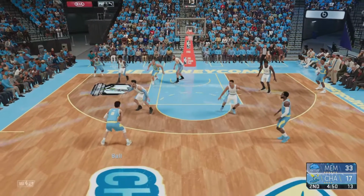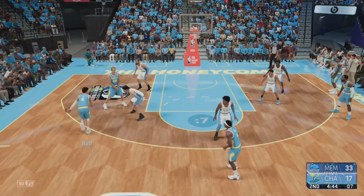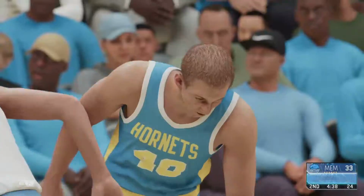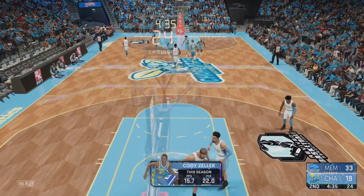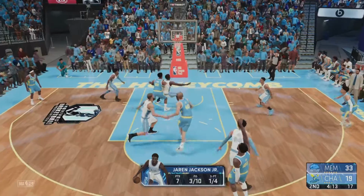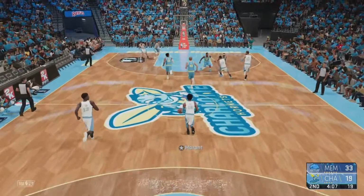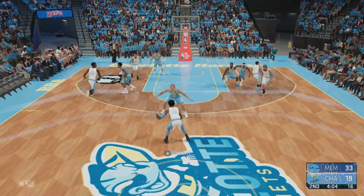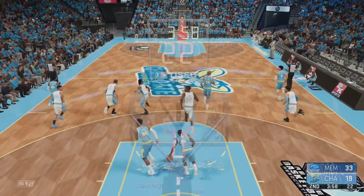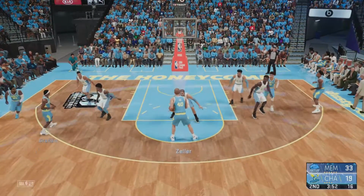Graham's going to give it to Zeller. Back to LaMelo Ball. Ball's just dribbling at the three-point line. He's going to drive, being guarded by Valanciunas. Gives it to Zeller, and Zeller puts it in. So a good pass from LaMelo Ball. J.R. Smith with the rebound. He's going to pull for three and isn't able to get it to go again. Ja Morant with the ball. He's going to pass, and it's going to be stolen by, I believe, P.J. Washington. Washington stole that. So that would be 2 steals for P.J. Washington in this game.